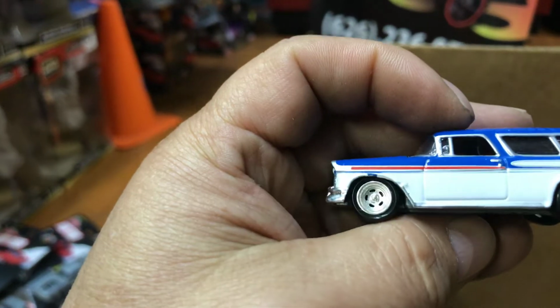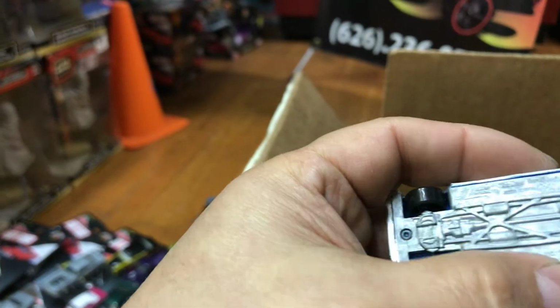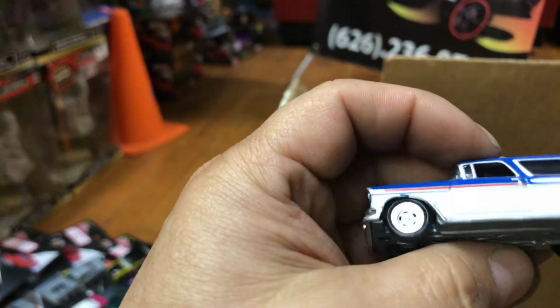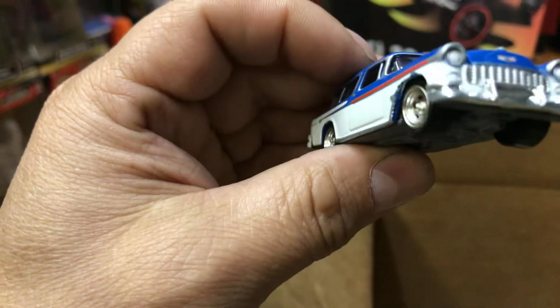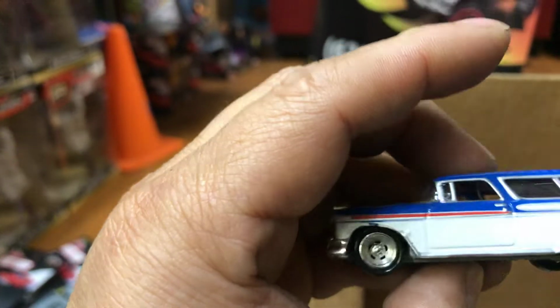Let me see what else I find in here. And it looks like a giant lining, so it could be a prototype too. Never know, because I've never seen this color. Chevy 55 Nomad, is it? Cool. Awesome.